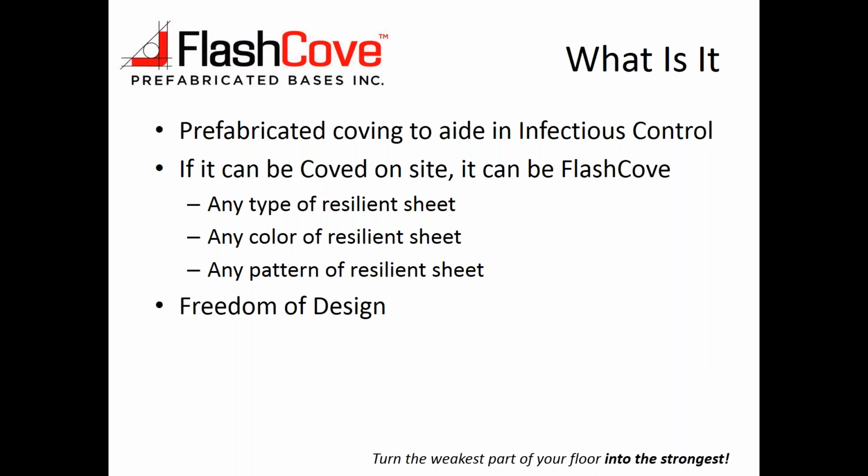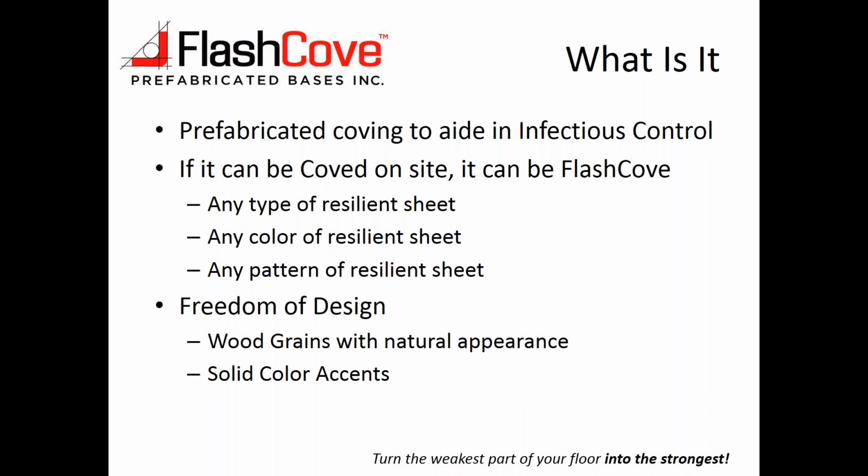Again, the photo that we showed earlier of a wood grain sheet vinyl. You can imagine FlashCoving the ends of the rooms where it would turn up the wall normally. You have to cut those back, and you have to create an extra seam to make it look right. So then you're doing something different than you're doing on the side walls. So it creates some consistency. Again, wood grains give you that natural appearance at time of installation. And then even solid color accents. A lot of times in the design element, people want that little bit of a difference, and with FlashCove, we're able to do that.